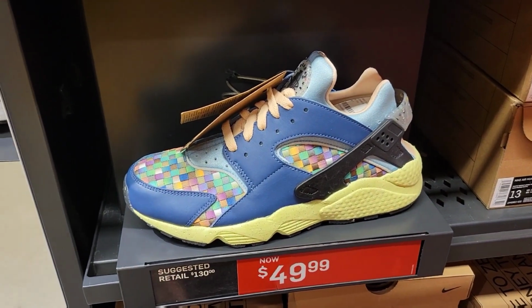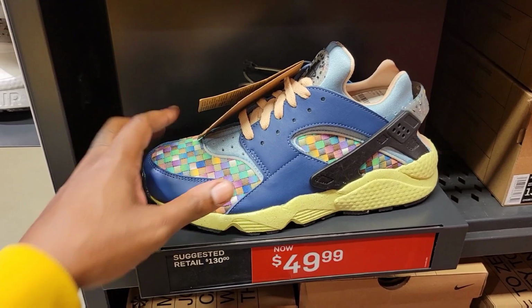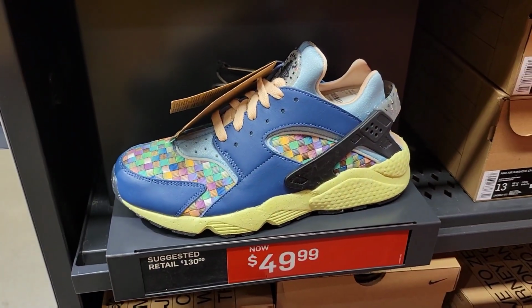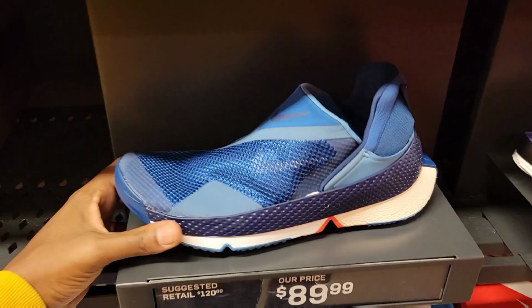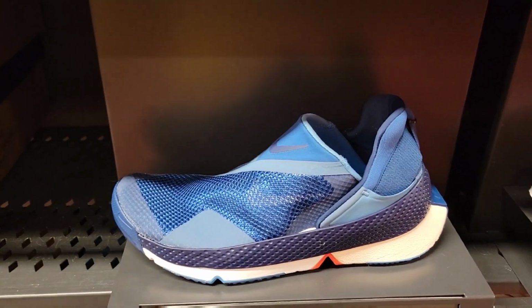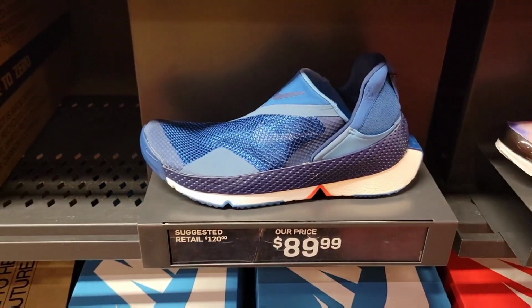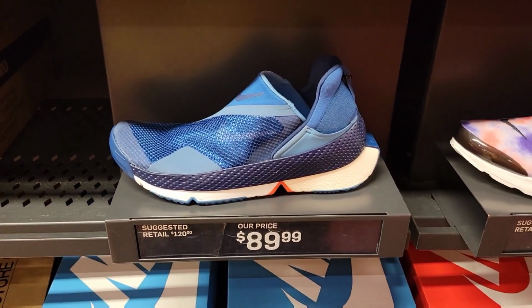$49 as opposed to $130 on this Air Hirachi Crater Premium. I like this colorway. It's loud. Kind of, I don't know. Let me know what you guys think about it. $49 as opposed to $130. And I am a fan of the Go Fly East. Maybe if I find them in my size and a better price, I will scoop them up. $89 as opposed to $120. What do you guys think about the Nike Go Fly East?